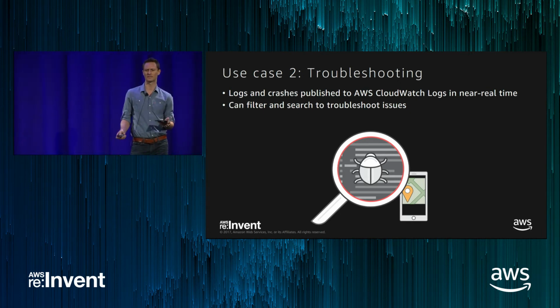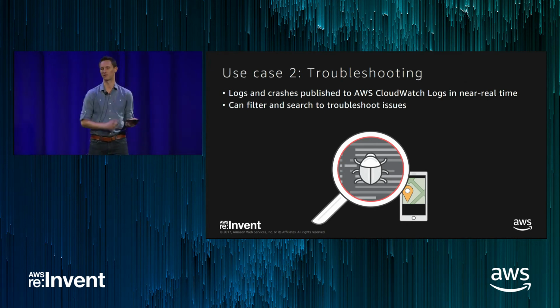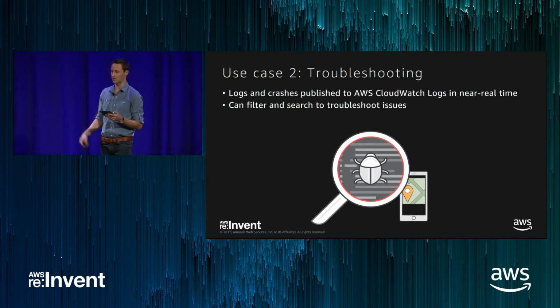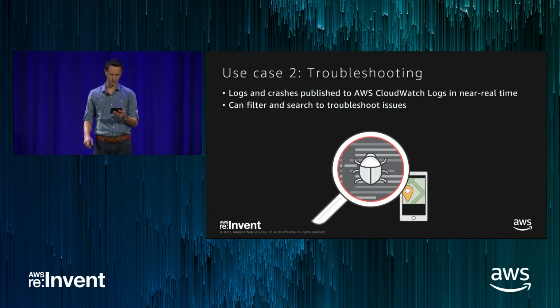We consider logs and crashes telemetry data because, as I mentioned before, it's all remote data that's being collected or happening out in the field. So it falls under this kind of telemetry bucket. What we want to do is publish all these logs to CloudWatch Logs in AWS, where you can filter and search and look through all that data in real time.